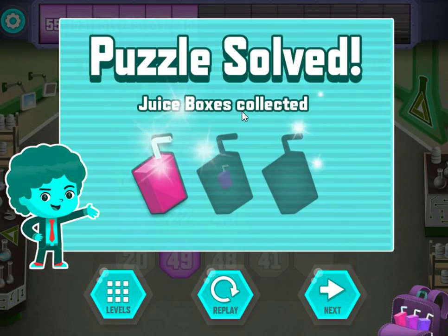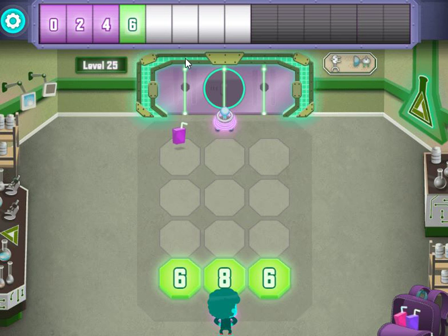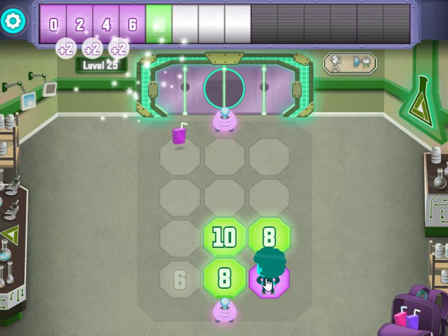You did it! The lasers will zap you if they're in your way, so get to the correct number and move on quickly. Even when the doors open, you can still collect more juice boxes. The number pattern at the top is skipping by two.